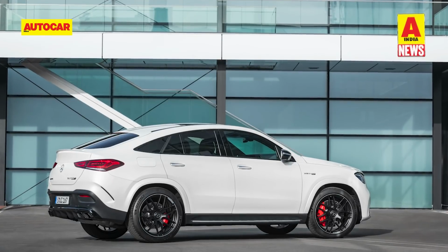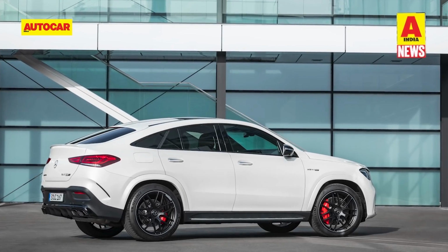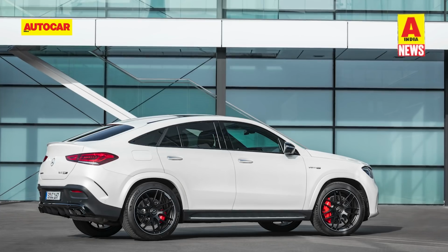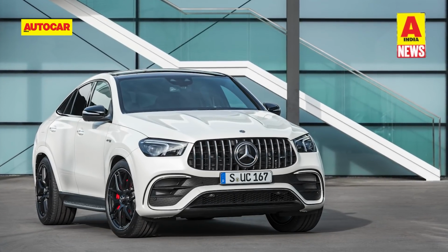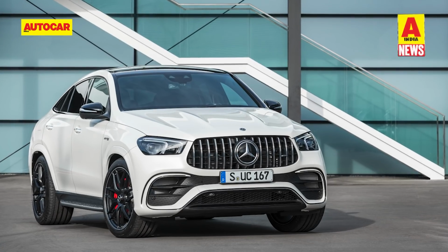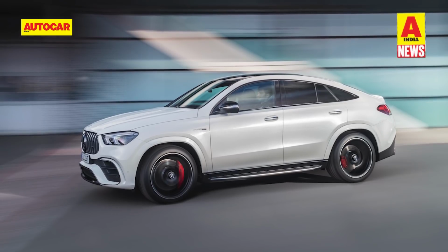The AMG GLE 63 S Coupe gets air suspension as standard and an active roll stabilization system based on 48-volt technology. The SUV gets a bespoke grille and pre-styled front end with a larger splitter finished in chrome. There are raised power domes on the bonnet and it rides on 22-inch alloy wheels.